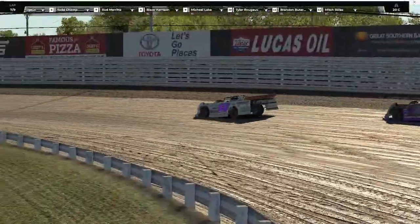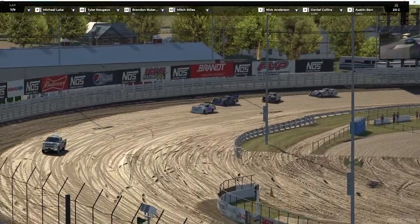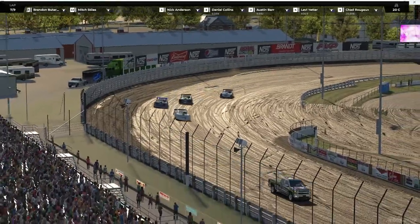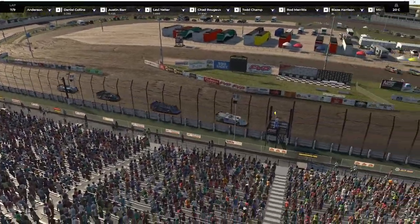Well, we talked to Chad right before the race started here, and he wasn't real happy with his car throughout the week testing, and decided to pick a setup and roll with it. Boy, he had some speed there, and a little misfortune there with the 54 of Nick Anderson.